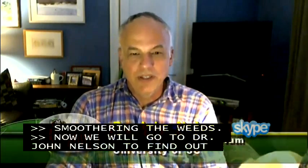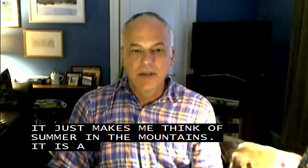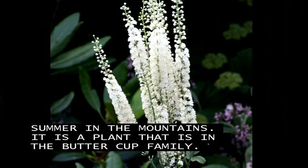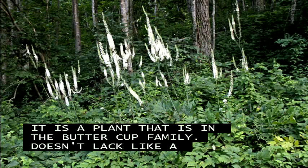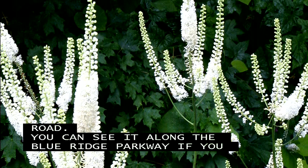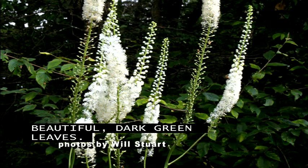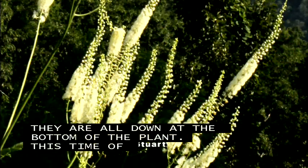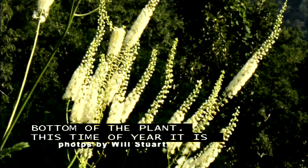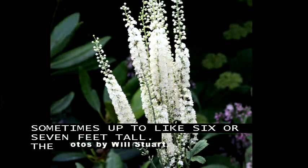Amanda, we have a really pretty plant tonight. It just makes me think of summer in the mountains. It's a plant that's in the buttercup family. It doesn't look like a buttercup. It grows in forests. You see it along sides of the road every now and then. You could see it along the Blue Ridge Parkway, in fact, if you're going to be taking a trip up there. But it has great big old leaves, beautiful dark green leaves that are much divided, and they're all down at the bottom of the plant. And this time of year, it's starting to send its candle-like spikes way up into the air, sometimes up to like 6 or 7 feet tall. And the flowers are very small, and they do attract a lot of bugs.